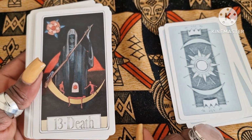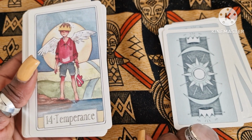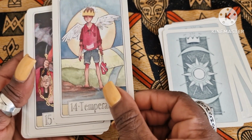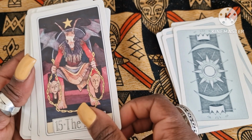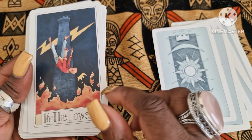Death. Temperance. It's got one foot in, one foot out. Testing the waters, sort of thing. The Devil, it's got the Capricorn head, the chains. The Tower's got the lightning, look at that fire down the bottom.